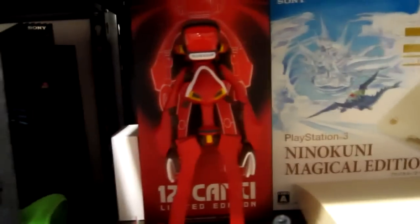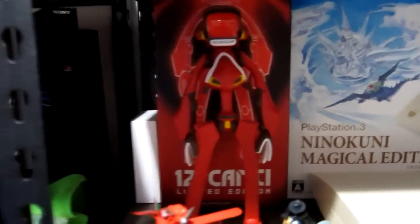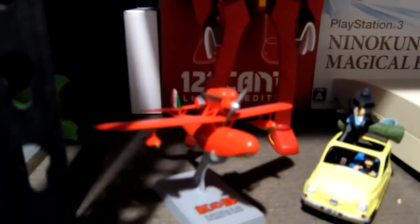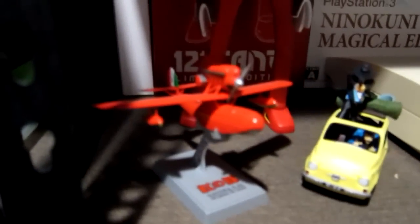Moving on, this is Canty, 12-inch Canty. They're really cool. Kind of weird in the articulation, but they look nice. It's vinyl, I think. This is Porco Rosso's plane from Porco Rosso. Awesome Ghibli film. My favorite Ghibli film, actually. I don't know if you can see it, but there's a little tiny, yeah, you can't really see it. There's a little tiny Porco Rosso in there.